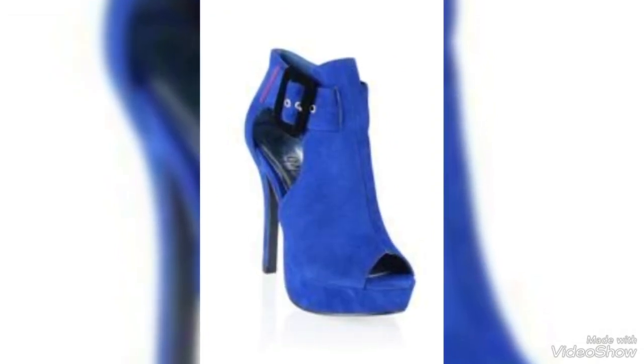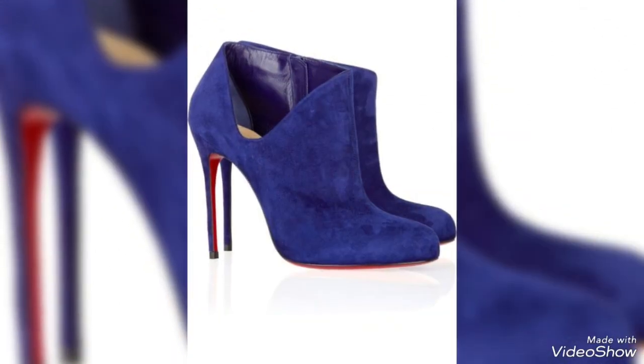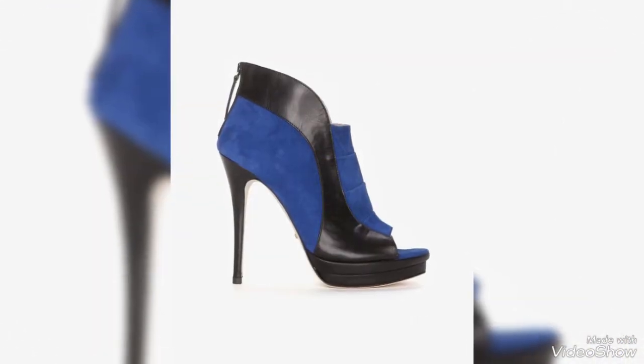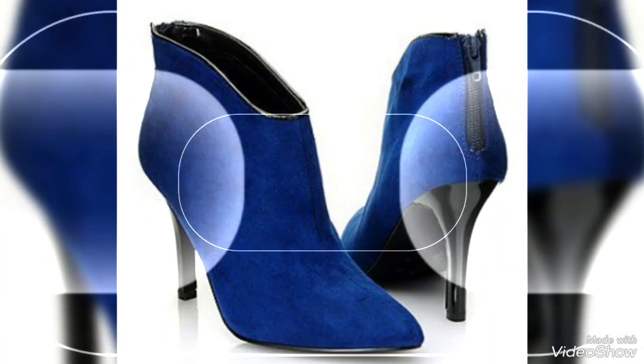Next comes outfit coordination. When wearing blue heels, it's important to coordinate them with your outfit. They can complement a wide array of colors including white, black, grey and other shades of blue. The right outfit and accessories can enhance your overall look.